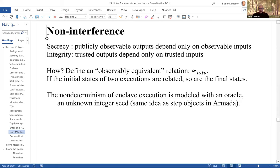A little more detail about how the non-interference argument gets made. Remember, there's two aspects to it. There's secrecy and integrity. Secrecy says that publicly observable outputs only depend on observable inputs, not on anything that's supposed to be kept secret. Integrity says the trusted outputs depend only on trusted inputs, not on anything that might not belong to the enclave. So the basic style for doing this is to define a relation that they call observably equivalent. And the notion is that if the initial states of two executions are related, then so are the final states. So if things start out observably equivalent, they end up observably equivalent.